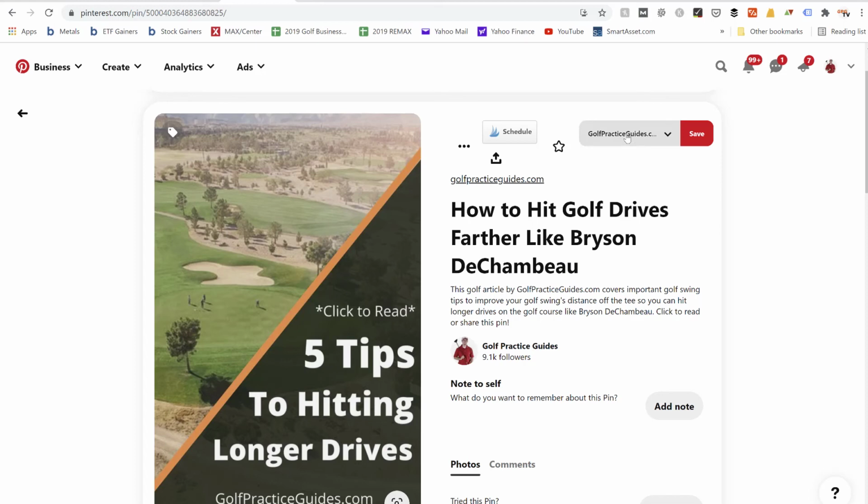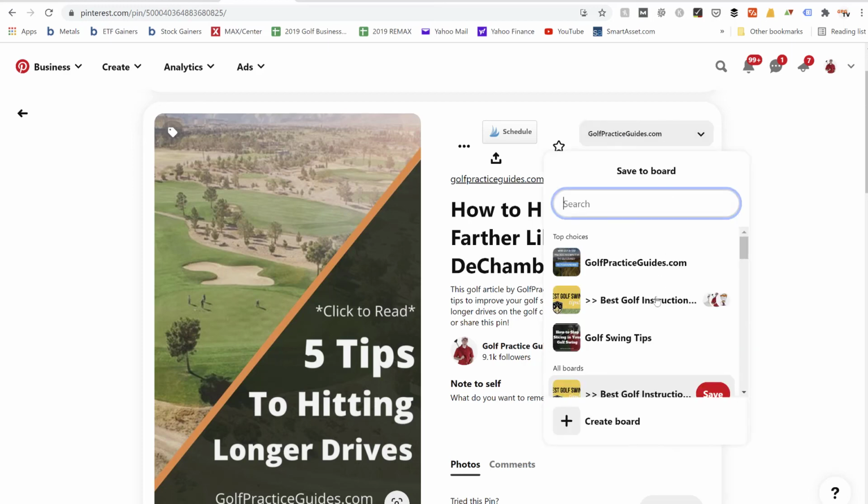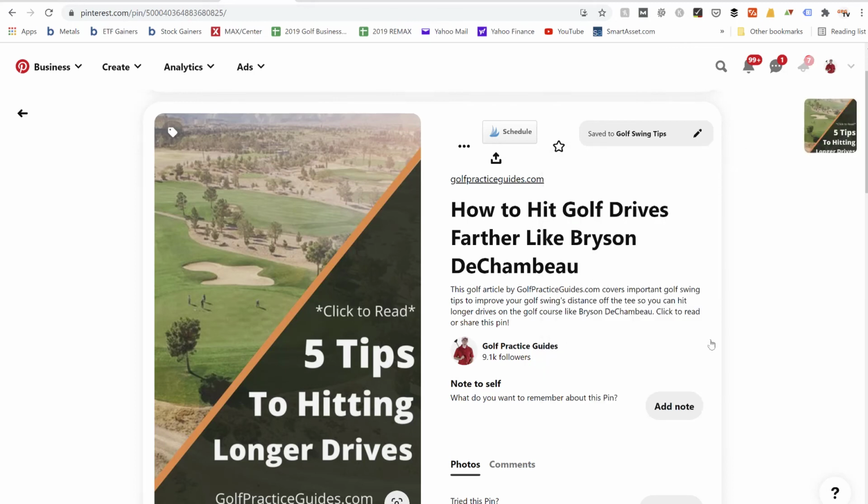So in this case, I just pinned it to my blog board, golfpracticeguides.com. Now, if I was going to repin it later on, I would find my golf swing board so that it goes out to the relevant board related to the golf swing. And that board has the tip, the title golf swing tips in it. So you can see right here, golf swing tips. So I'll go ahead and just click save. Now it just pinned it to that board as well.